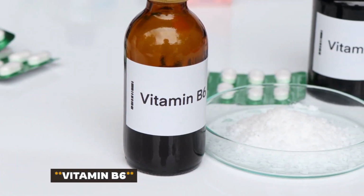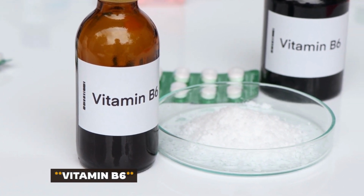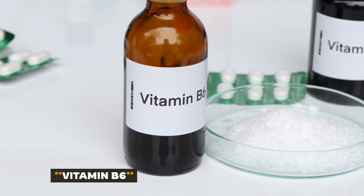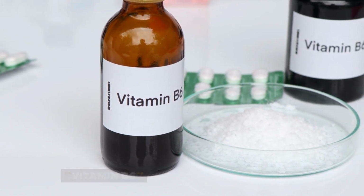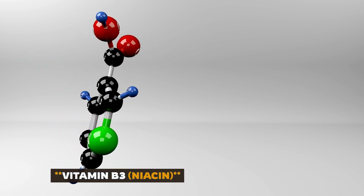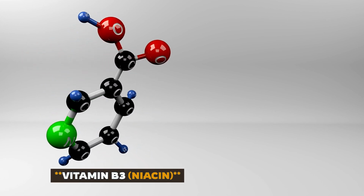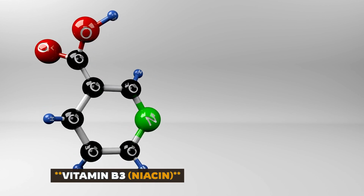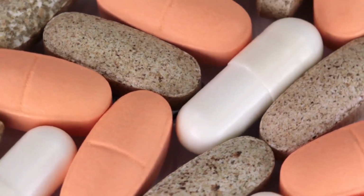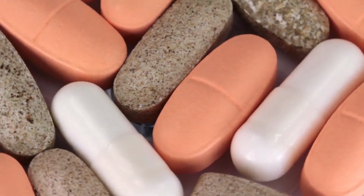Vitamin B6. Often overlooked, vitamin B6 is involved in over 100 enzymatic reactions in the body, some of which play a role in joint health and inflammation regulation. Vitamin B3, also known as niacin. Research suggests that vitamin B3 may help improve joint mobility and reduce inflammation, offering potential relief for those with arthritis or other joint conditions. And now, let's uncover some more vitamins that could be your ticket to joint comfort.